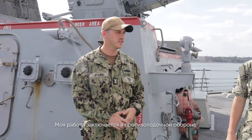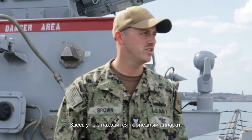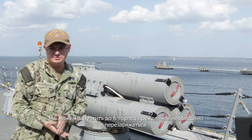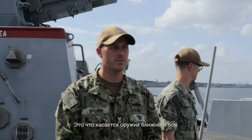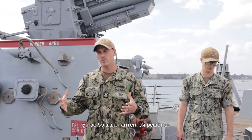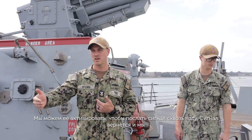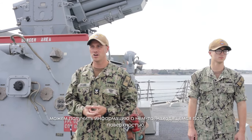What my job entails is anti-submarine warfare. So over here we have the torpedo tubes. We can launch up to 6 torpedoes before we have to reload. That's for a short range weapon. We have a sonar system up forward. We have a large array. We can go active so we can send a transmission out, sound through the water, and come back and we can get information off of whatever's under the surface.